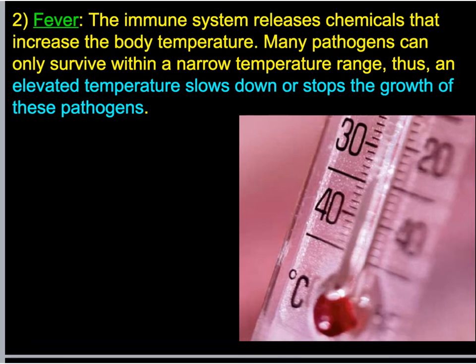But realize that your cells are much more complicated than a virus. And so your body is taking a little bit of a toll on itself, but it's doing this as a way to slow down the infection. And that's why your parents take your temperature to see if you're actually sick or not, because you can't fake a fever, right? You can say you don't feel good, but they take your temperature and you have a 100-degree fever. Well, that tells them you really are fighting something.